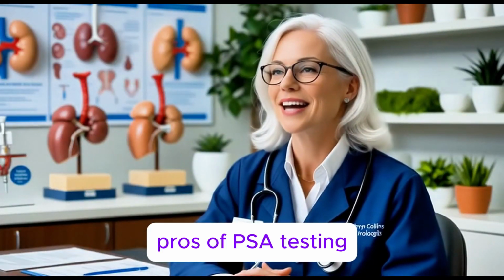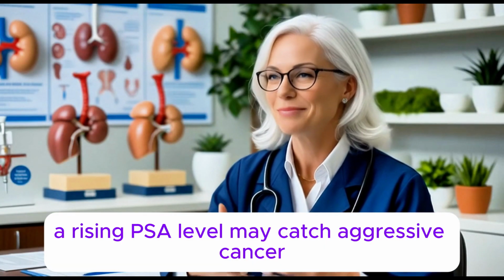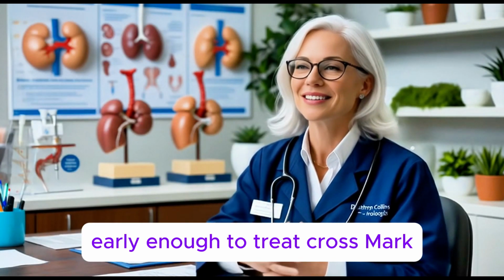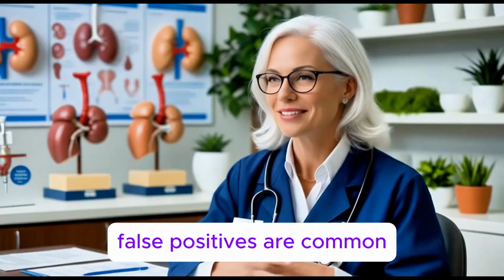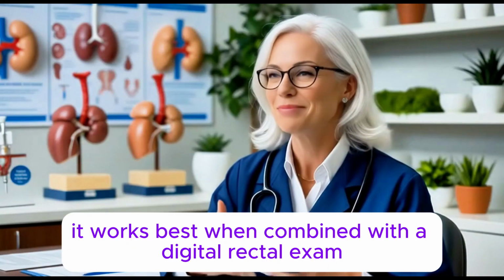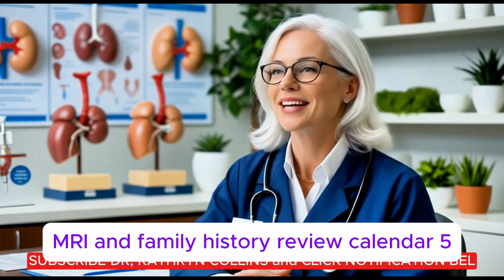Pros of PSA testing. It can detect cancer early, before symptoms start. A rising PSA level may catch aggressive cancer early enough to treat. Cons of PSA testing. It's not specific. False positives are common. It may lead to unnecessary biopsies or anxiety. Some slow-growing cancers may never become a threat, but still get treated aggressively. Conclusion: PSA is a tool, not a perfect test. It works best when combined with a digital rectal exam, MRI, and family history review.